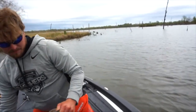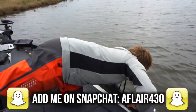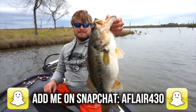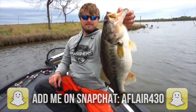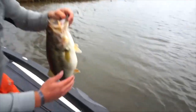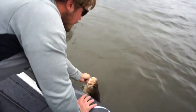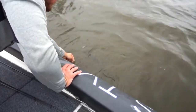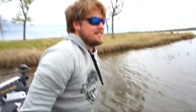5.07. All right, get one pick for snapping, then one good pick. Right. Yep. Put her back. All right, put her back. 5-pounder. Look at that. Get in there, baby. There she goes. It's a good one.